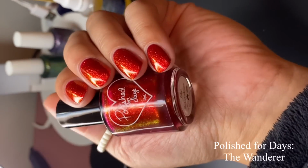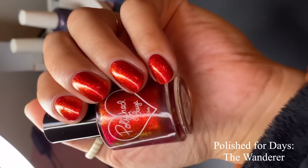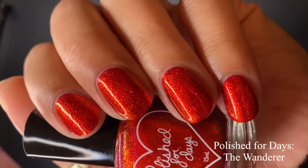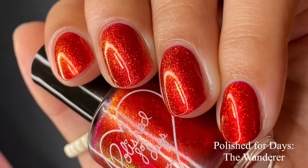I own a lot of Polished for Days, and that is because I was so in love, or I still am in love with their formula, with their polishes. So even before I received PR, I was definitely a big fan, and I still am a big fan of their polishes, formula. They're just an amazing brand overall. But this is a gorgeous red polish that, I'm sorry, I'm enabling again, but I can't. It's beautiful. Pictured are 2 coats of Polished for Days, the Wanderer with a glossy top coat.